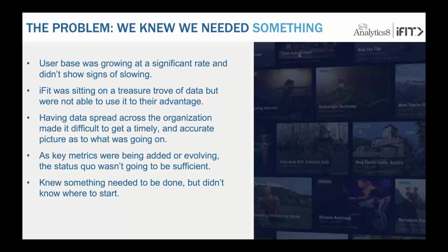And then as our key metrics that we're driving our business to were being added and evolving, it was taking too long to get those. Literally, some of those reports would take weeks and weeks to get through because they were so in depth. You'll see at the end, that went from literally, sometimes, call it 8 weeks to get some really detailed reports to minutes now that we have the infrastructure in place.